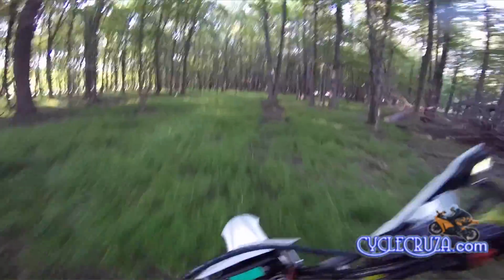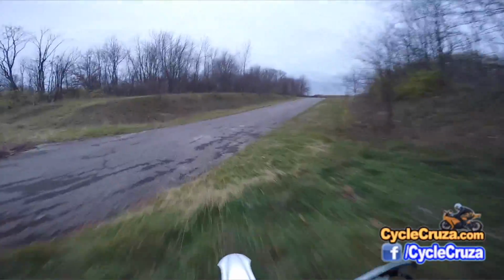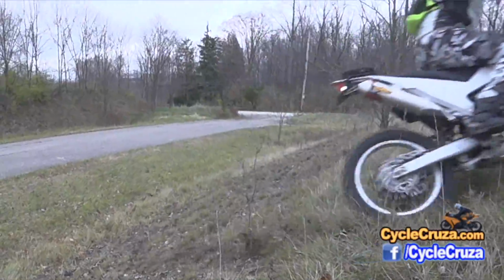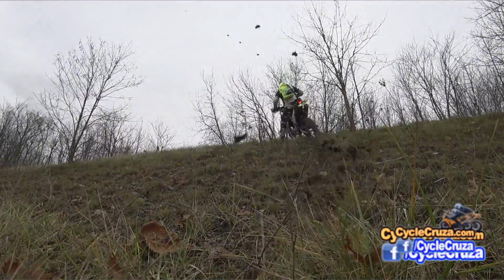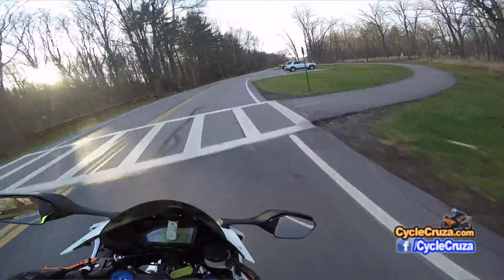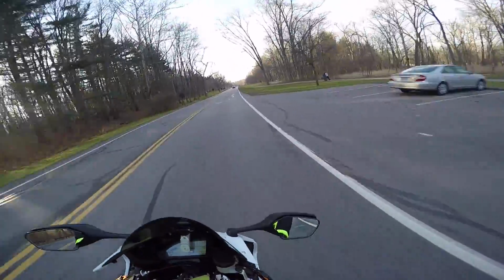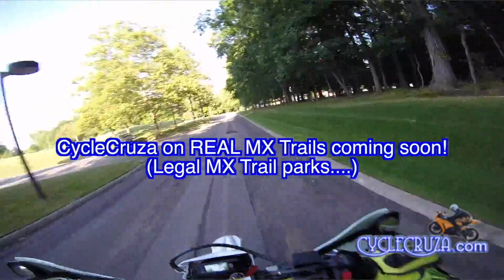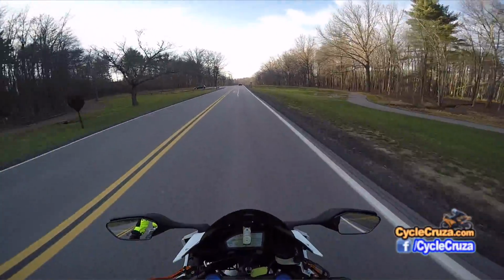Most of the time I usually stick to city properties anyhow, that I'm paying taxes on, city-owned properties, that's pretty much open to the public. As long as it doesn't have a no trespassing sign, I'm on it, baby. But I don't fuck around in front of people. I slip in, slip out, so people don't even know I'm there. The only people that know are you guys watching my video.